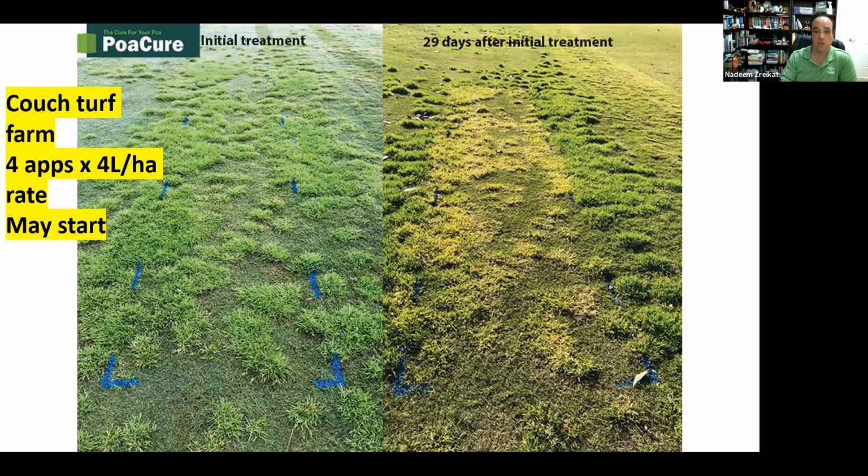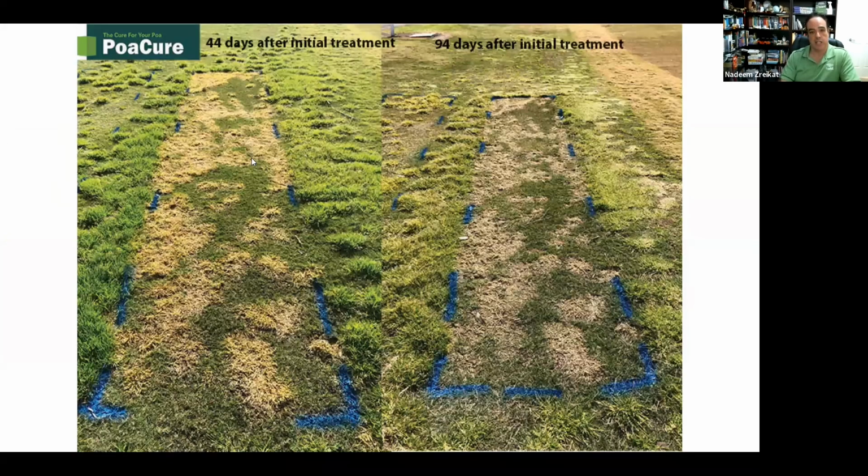This is Agri-Dark couch, 44 days and then 94 days after initial treatment. So you see the poa is dead. I think this is the picture I showed at the country meeting, if anyone out there listening was there. You see it was pretty much dead. There were some signs of life, but all the applications had been done. This is 94 days. I do have a 2 litre plot here, and it worked, but not as well as the 4 litre plot.